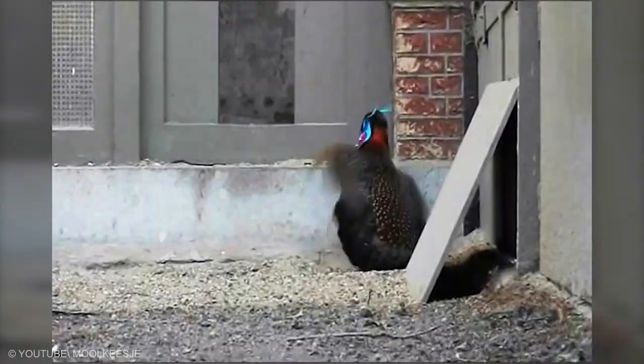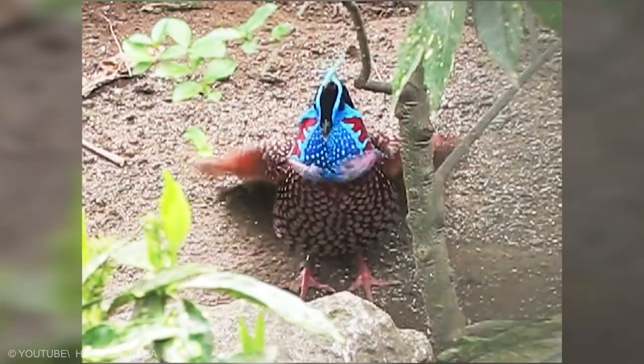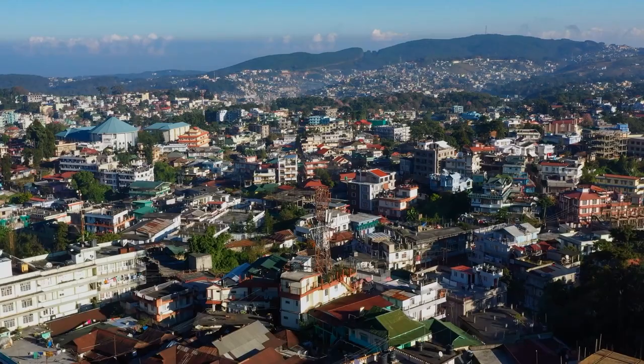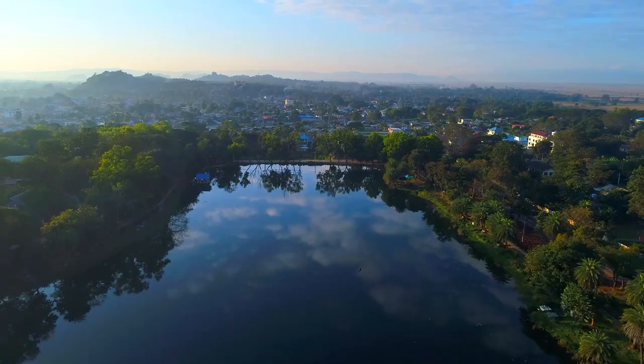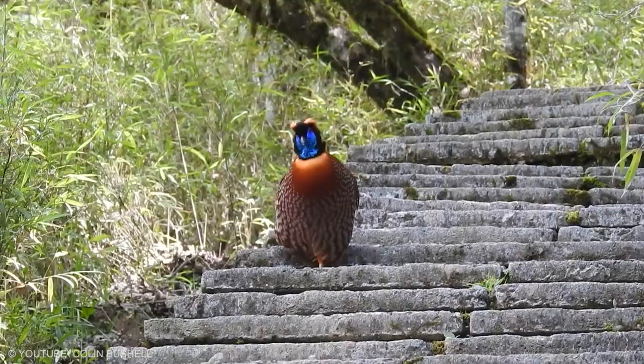Its appearance resembles the satyr tragopan, but unlike the latter species, it has an all-red upper body plumage and orange collar. Their diet consists mainly of berries, grass, and plants. The Temminck's tragopan is found across the mountains of far northeast India, central China, and from northern Myanmar to northwestern Tonkin.